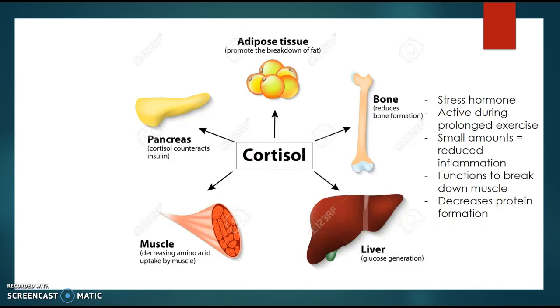Your cortisol is known as a stress hormone and usually is released when you are under stress. So it is released when you are exercising because exercise is a stress. It's active during prolonged exercise, which makes sense. When you exercise for a long time, you're stressing your body for a long time, and cortisol is going to be released. However, the good news on cortisol is in small amounts, it reduces inflammation. And ultimately, its job is to break down muscle, and it also decreases protein formation. So what we want to try to do is to decrease our stress so that our cortisol is not released, and ultimately that we don't lose muscle mass and we don't gain body fat.